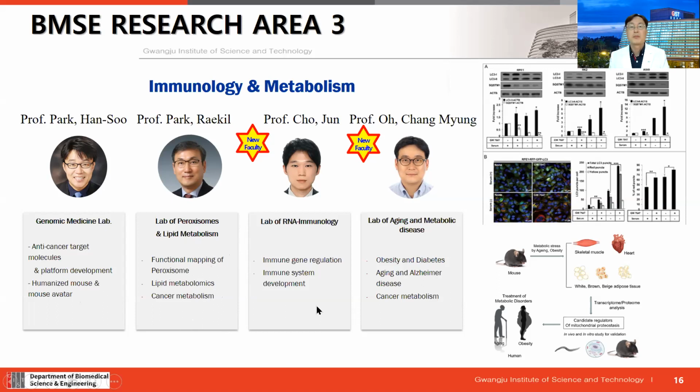Professor Jo Jun and Professor Oh Chang-myung have recently joined our department. Professor Jo came about 1 year ago, and Professor Oh joined our department about half a year ago. Professor Jo leads the lab of RNA immunology. In his lab, he is trying to regulate immune genes and also develop the immune system. And Professor Oh has a lab of aging and metabolic disease. His study is focusing on obesity and diabetes, and also aging, Alzheimer's disease, and cancer metabolism.